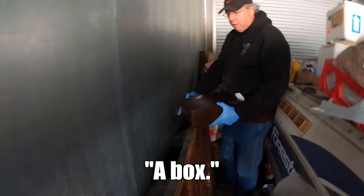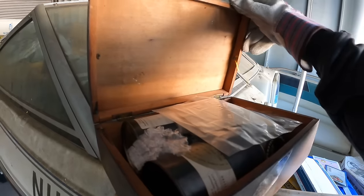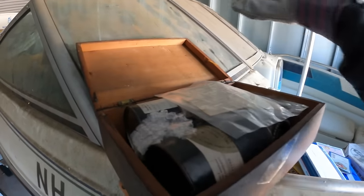All right, we're making a lot of progress. We're getting back where we can walk, beside the boat, or the yacht, as I like to call it. What did you find? Oh, there's a box. It's heavy, but I don't know what's in it. Jeez, it is heavy. Whoa, what is this?